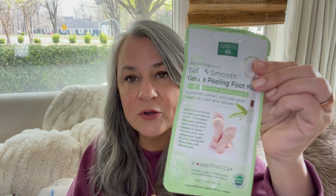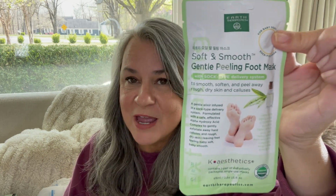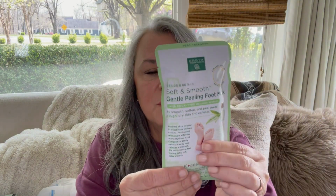And also along those same lines, you know, sandal season is going to come. And rather than going and paying for a full pedi where they, you know, get the dry skin off your heels and everything, which is great, for just a few dollars, I got this gently peeling foot mask. I have not tried one of these, but it looks like you put on like a little sock type of thing. And so I'm hoping to get my feet in really nice looking shape on my next manicure and ready for sandal season.